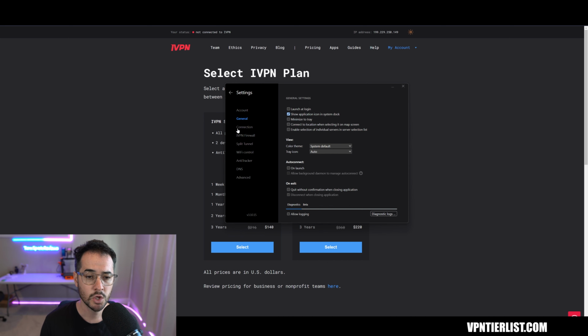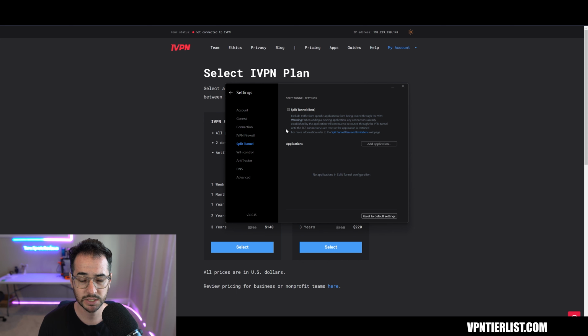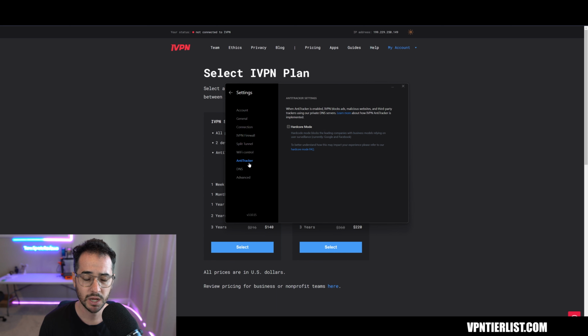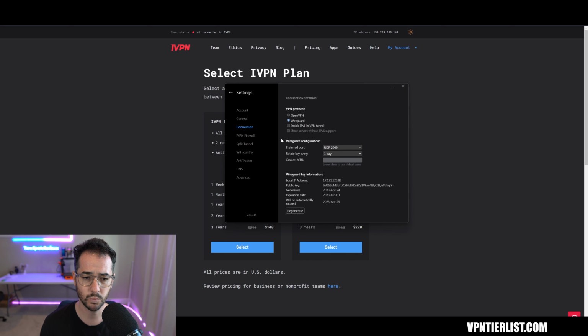Outside of that, though, we do see pretty good features with iVPN, really good ad blocking, split tunneling, which is in beta, admittedly, but anti-tracker, and this is kind of like the ad blocking, DNS configuration and customization, which I also do like, and support for all the latest protocols like WireGuard.